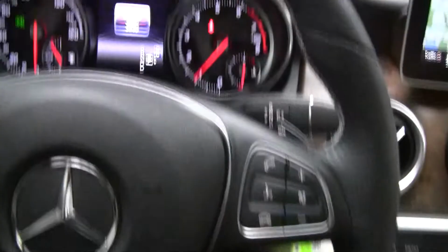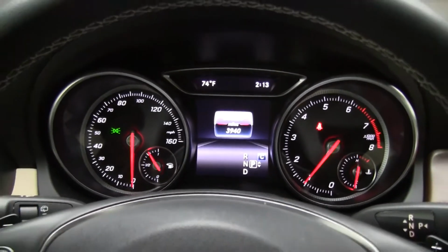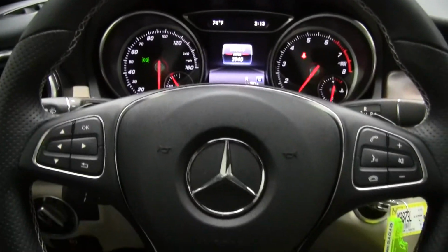This GLA has 3,940 miles, Carfax and service records available online. If you'd like to view more photos of this GLA 250, check out feldmanimports.com.